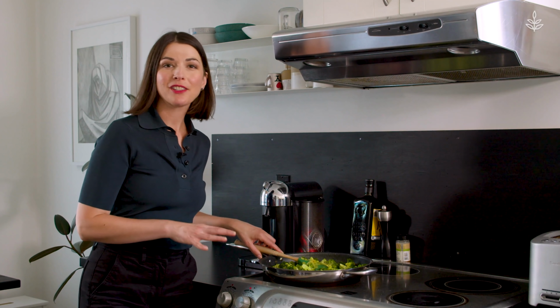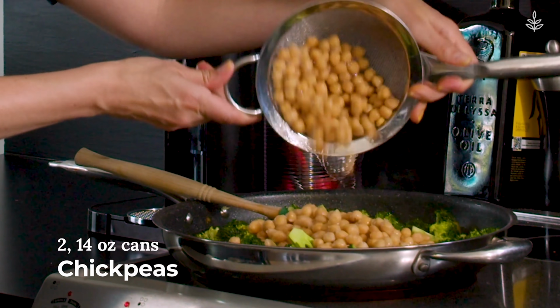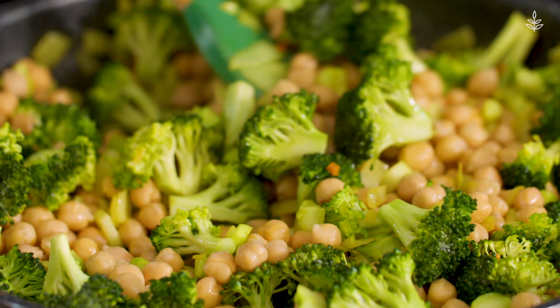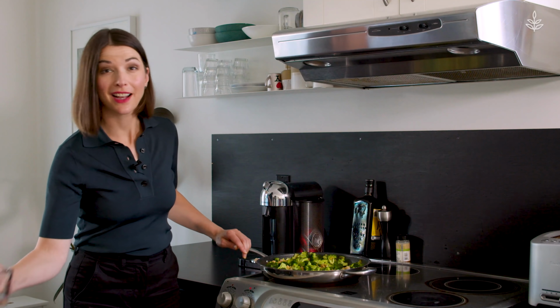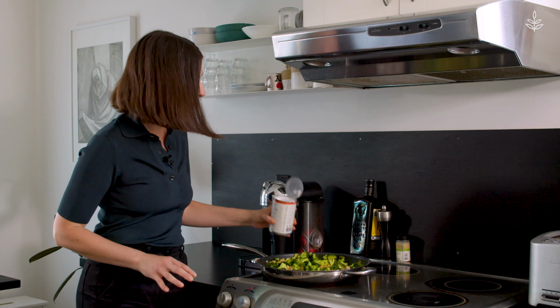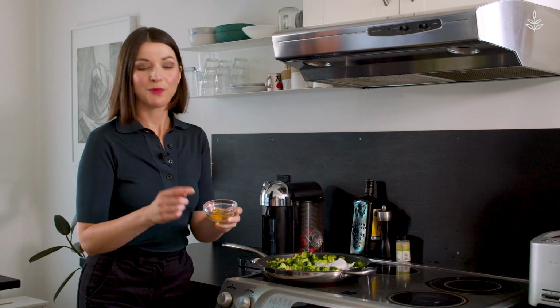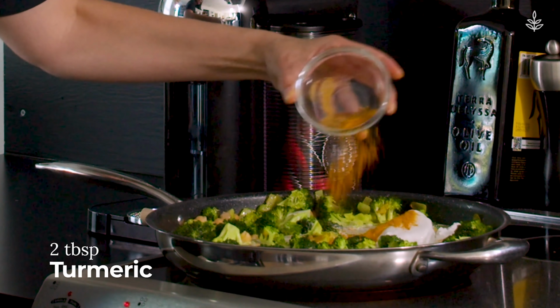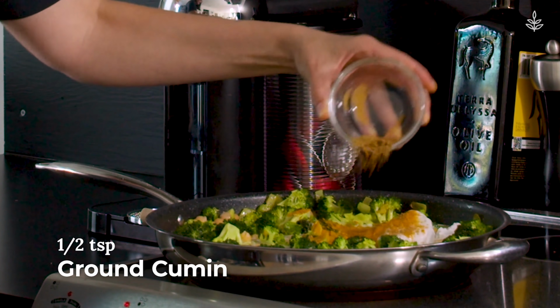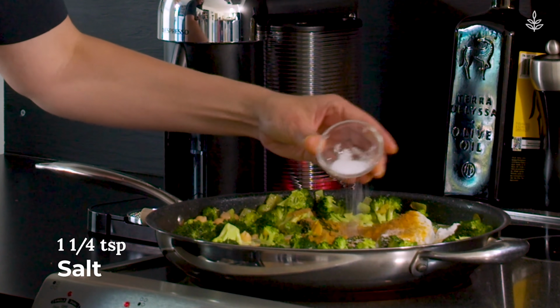Now that we've got our broccoli started, we're gonna add some chickpeas, 2 cans of chickpeas, really well rinsed and drained. And we're gonna add a cup of water, 2 cans of full fat coconut milk. You could also do light coconut milk if you want something a little bit lighter. And then our spices, we're using turmeric, curry powder, cumin, and a little bit of garam masala. And then finally, a teaspoon and a quarter of salt.